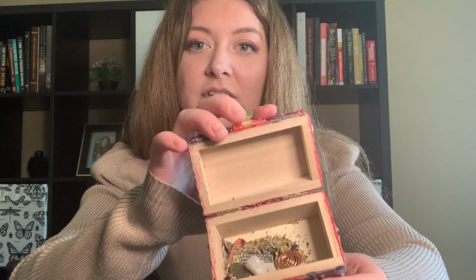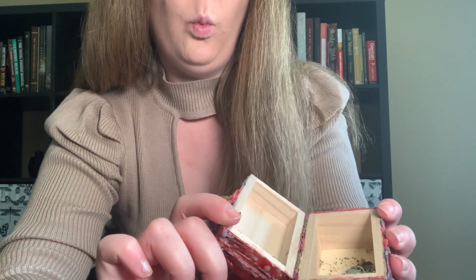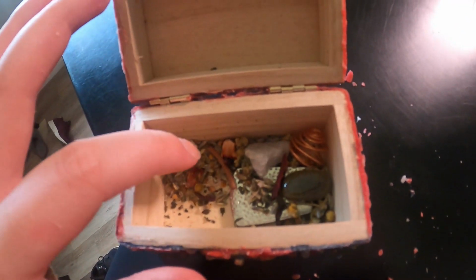Okay, so what's inside of it? Is that more of the stuff that they had? I dropped it. Wait, okay. Wait, so this is the exact same stuff that they had it packed with. Which tells me that they made it themselves. They didn't find it, they made it.